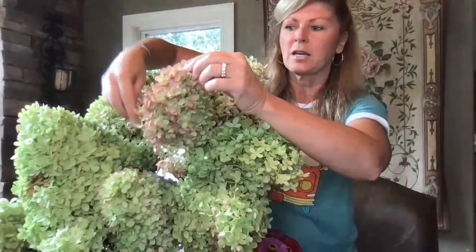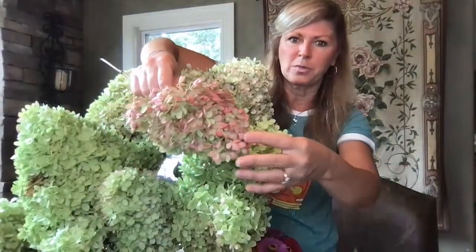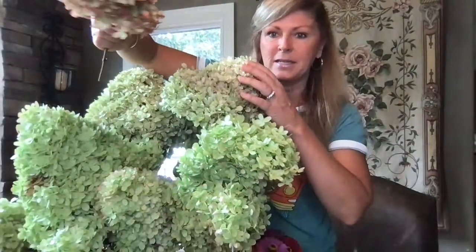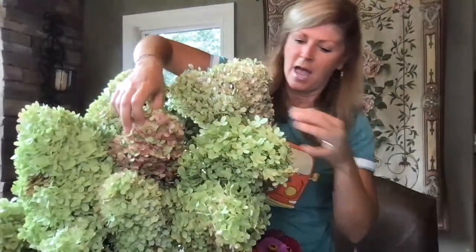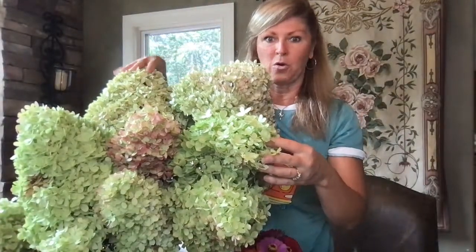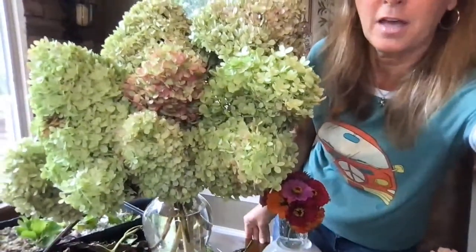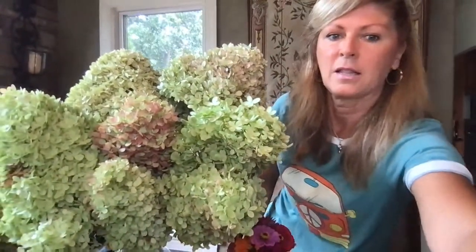So this I just cut literally about 10 minutes ago. This is one of the smaller limelight hydrangea blooms, and I liked it because it's got some of that extra color on it. I just popped it in here and added it to some of the older blooms. This one's fresh, this one's super old, this one's super old, but all these fresh ones, I just took this vase, let me put my camera down a bit, I took that vase and I just fluffed it out. And now it looks like a beautiful, giant, fresh flower arrangement. So I thought that was a fun little tip. It's always fun to have some dried flower arrangements out there.